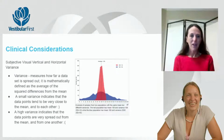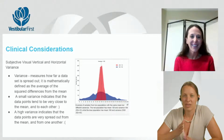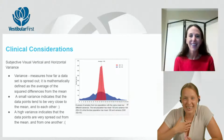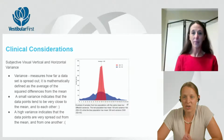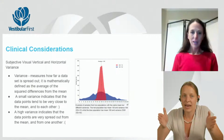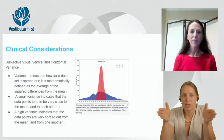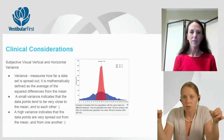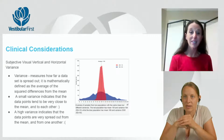Love it. All right. So for the subjective visual vertical and horizontal variance, the first thing I wanted to do for everybody, I know this is a little smaller print, sorry, is make sure that variance makes sense. I'm not a statistical person, I kind of forget some stats, so I want to make sure my understanding of the variance is correct, Dr. Christy. It is a measure of how far the data set is spread out, right? So a small variance means that all the numbers are pretty close together. And a high variance, a big number, means that the data that was collected were more different from each other. Is that a good interpretation of the variance in this case? Yes, that is exactly right.